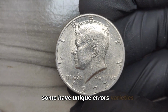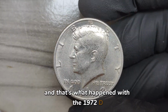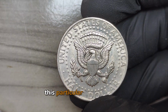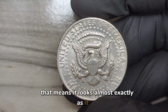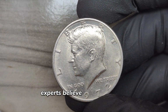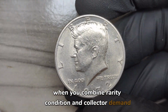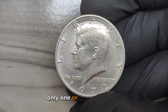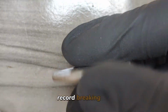Some have unique errors, varieties, or striking conditions that can make them incredibly rare, and that's what happened with the 1972 D. So, what's so special about this coin that someone paid $1.60 million? This particular 1972 D Kennedy half dollar was graded in nearly perfect condition. That means it looks almost exactly as it did the day it was minted, with a flawless shine and sharp details. On top of that, experts believe it was struck using a rare die variety. When you combine rarity, condition, and collector demand, you end up with a once-in-a-lifetime coin. Out of millions of coins made, only one or two might survive in such pristine condition. That's why serious collectors are willing to pay record-breaking prices.